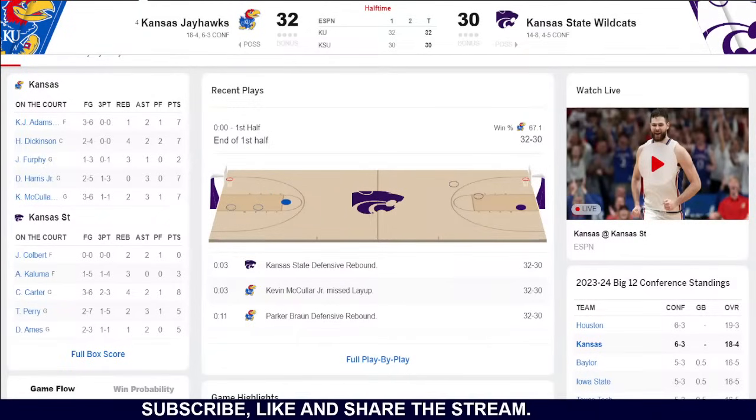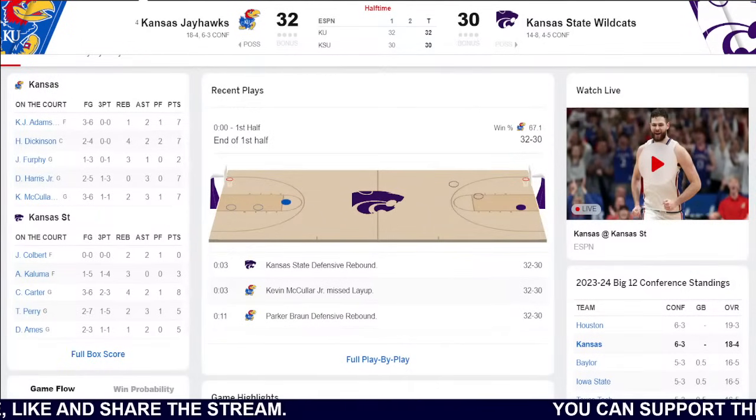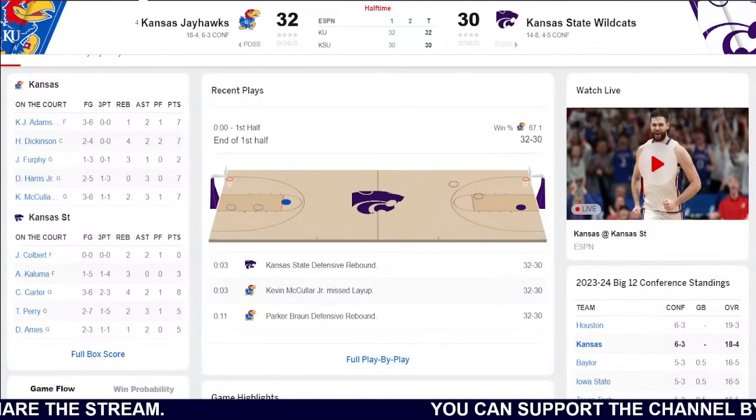It's the Sunflower Showdown, and Kansas is leading K-State in Manhattan 32-30. You're listening to K-State basketball from Learfield.